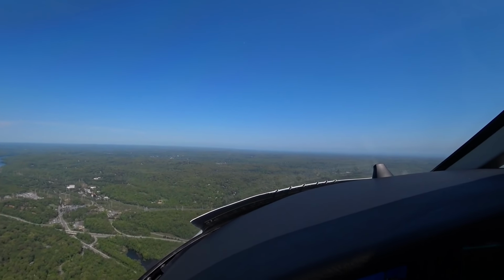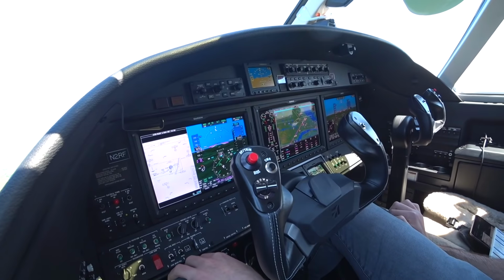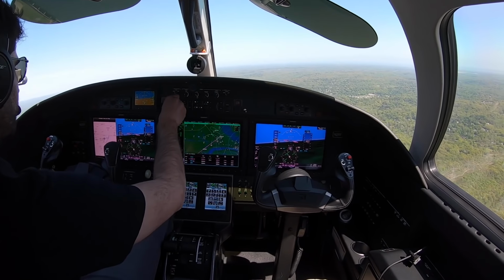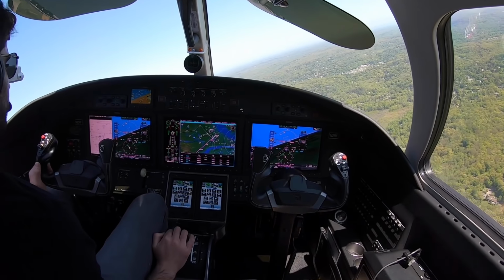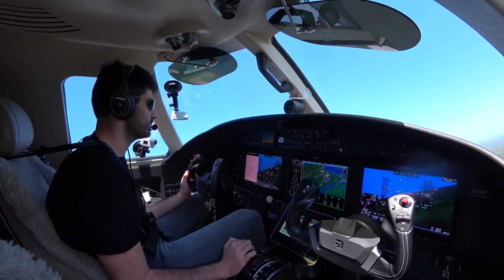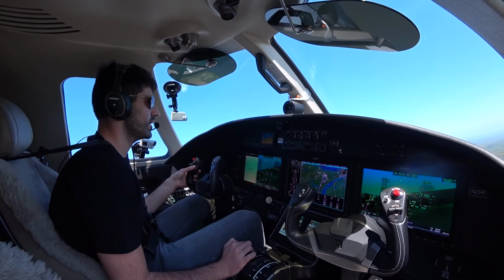November, climb maintain 5,500. November 6-8 November, climb maintain 5,500. 5,500, November 0 Alpha X-ray. Fly heading 360 now. Turn left heading 360 since you made the left turn. 360, 0 Alpha X-ray. Okay, turn left 360, maintain 1,000. Localizer capture. On the visual approach, we're just tracking the localizer for 5,000. Alpha X-ray, call the tower 1857. 1857, 2 Romeo Fox, good day.